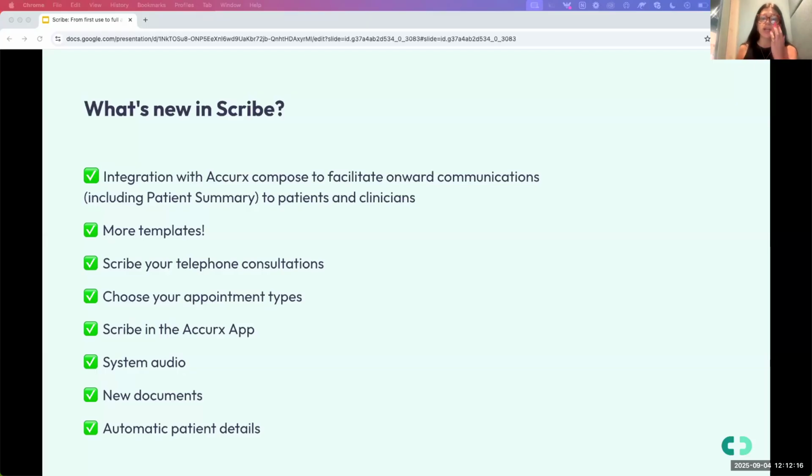Making adjustments to your generated documents by talking or typing with smart editing. We also have automatic patient details. It's a fairly long list here, I won't go through everything. With automatic patient details, patient information is now automatically pulled into your consultation, giving you much more context. Quick copy and pasting, and then also patient summaries, which you'll soon have access to, allowing you to send auto-generated consultation summaries directly to patients through Accurx. Other things coming very soon: dictation anywhere, and also increased personalization.